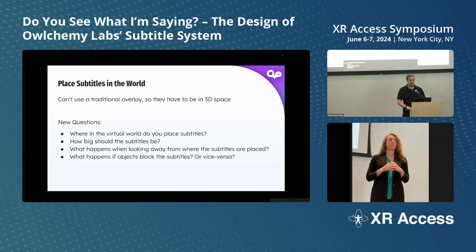The first step was recognizing that we'd have to place the subtitles in the virtual world rather than on it. When viewing subtitles on a 2D screen, your eyes are able to focus on the position of the screen in the real world in order to read the text. But our eyes have trouble focusing on objects that are only a few millimeters in front of them. So we knew right away that we couldn't simply slap subtitles on top of the screen anymore. They were going to have to exist in a location in the virtual space where your eyes could actually focus enough to read them.